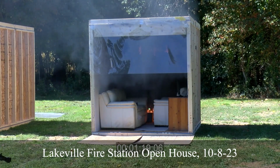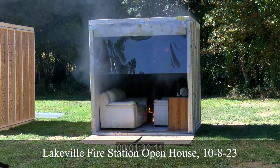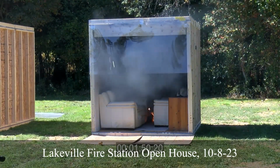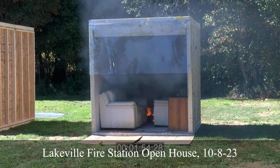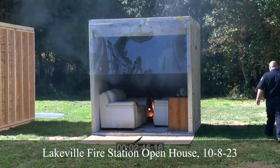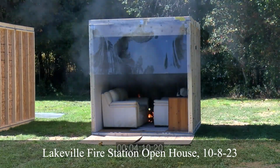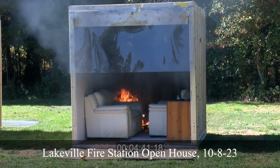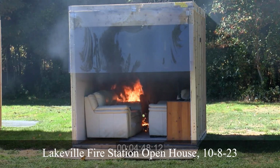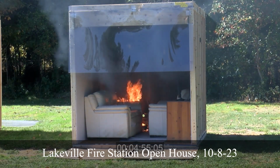A minute and 9 seconds now, heat still continuing to grow. All this smoke that this is producing is very toxic, right, as we're growing? Now you've got to imagine that if you're home sleeping, we're at a little less than 5 minutes now. You have people that are elderly, that are disabled, still trying to get out right now, and you're also being overcome by this toxic smoke.